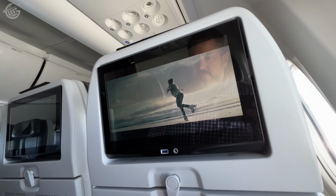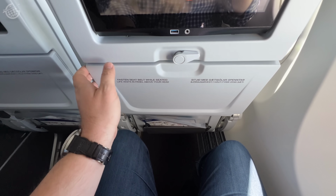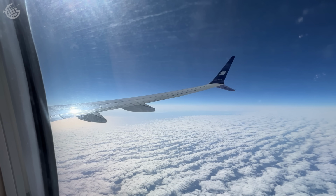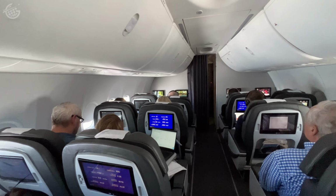Each economy seat offers a substantial screen and a USB charging port. The 17-inch wide seats give you about 32 inches of pitch, and the tray table is sturdy. Back in Saga Business Class, you'll have 40 inches of pitch and 20-inch wide seats.